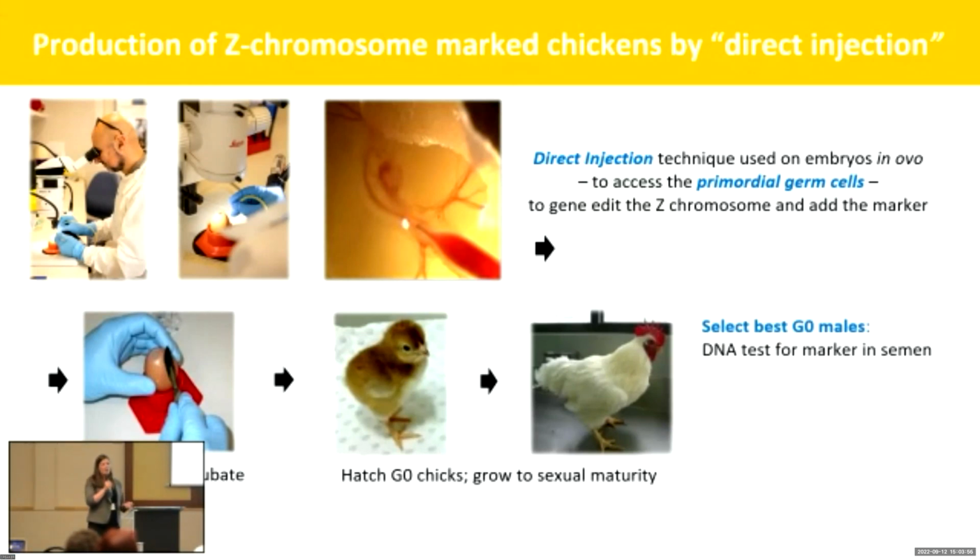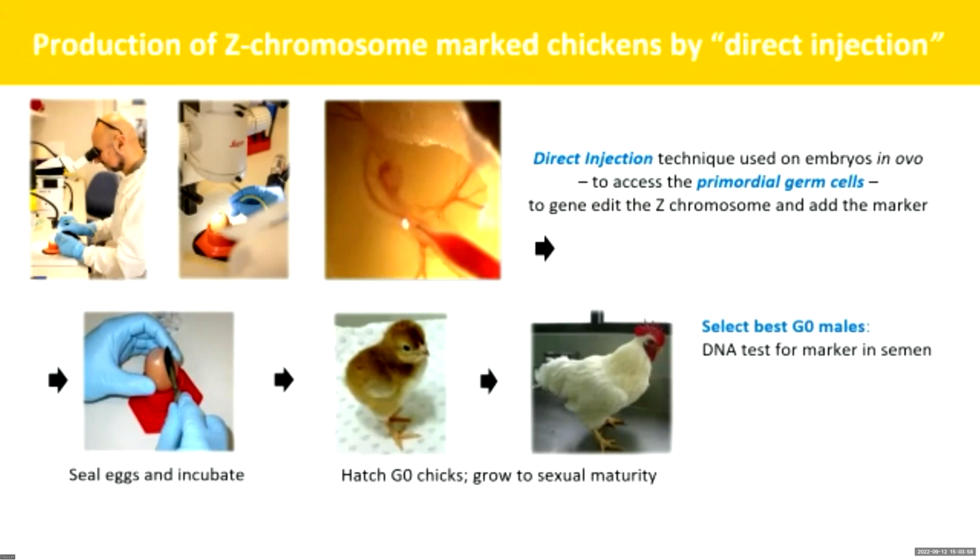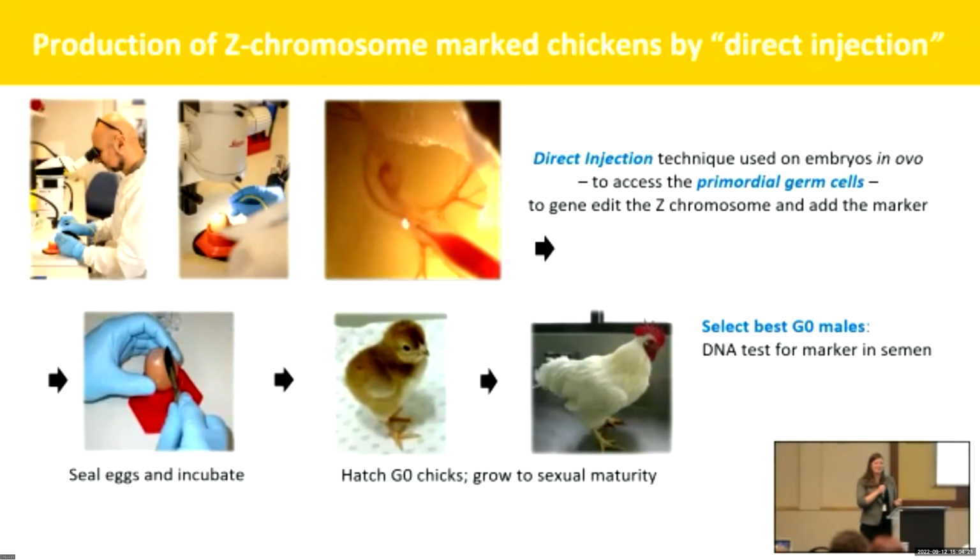From there, what you have is animals that have a mosaic gonad. Some of the PGCs that eventually become the sperm you have targeted, some of them you haven't. You take those males and you evaluate them to see what percentage of the sperm in each of the males has the mark that you're looking for. And then you build a breeding program off of those animals. That's the technical detail of how we do it. Obviously, there are a lot more complicated things in there as well, but that's the nuts and bolts of how it works.